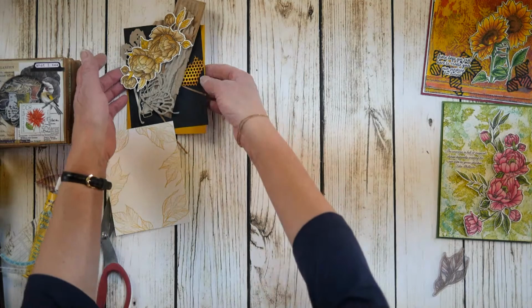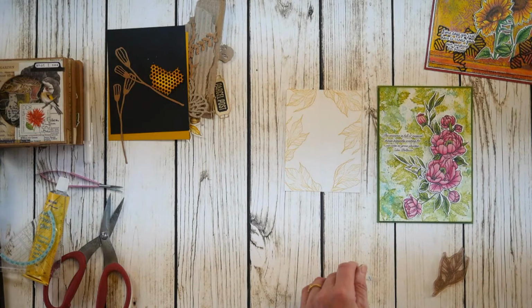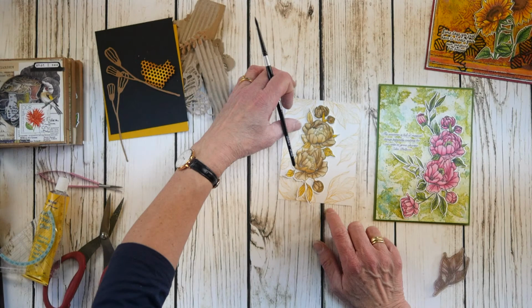So then I want to have... So what I did with this one, I actually took my brush. Where's my brush? Here. And some water, and I just water that out. With this one, I stamped with the brown, and then I used our watercolors for that. But you see, that's going to be fun.